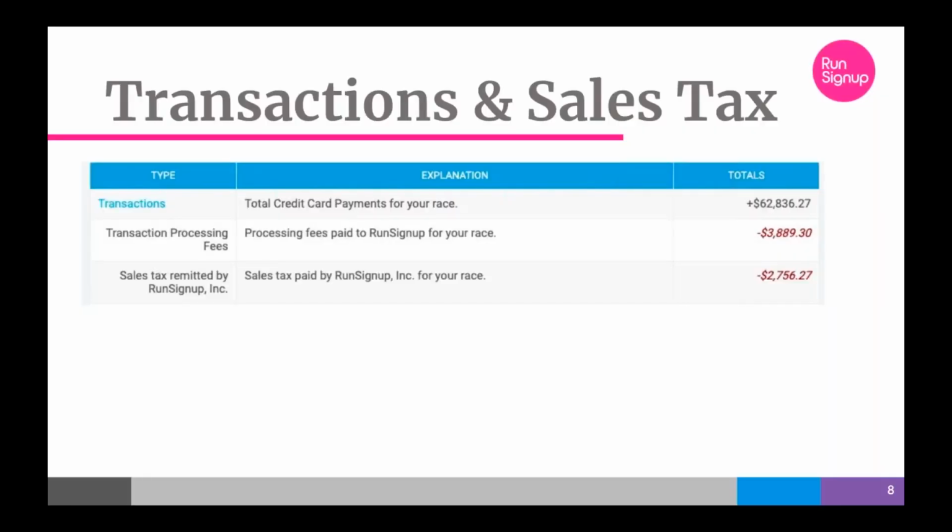So the first thing is transactions and sales tax. Transactions is as broad of a categorization as we could provide. The transaction is anything that we've processed. So that is a registration, that's an add-on, that's a giveaway purchase, that's an invoice. There's all sorts of different things that it encapsulates, and it's not really dividing that in any particular way. The processing fees, those are the processing fees that RunSignup is charging. So it's subtracting that out. That does not necessarily mean that you're paying those processing fees per se, but that's against the transaction total.